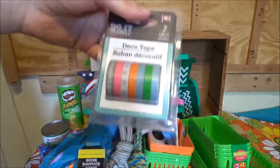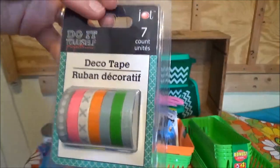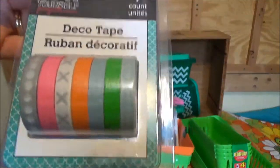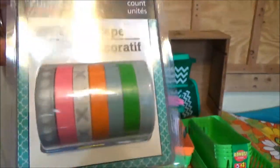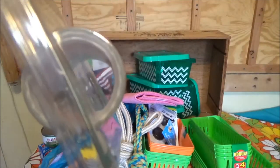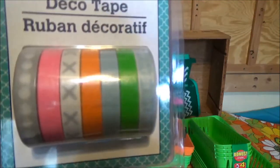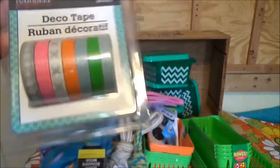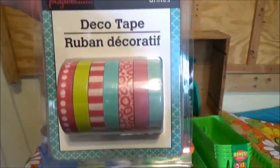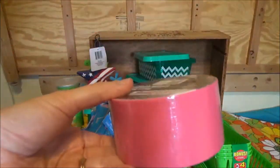I found the elusive multi-roll of washi. For those of you who are saying, oh my gosh, that's a lot of washi for a dollar, remember it is skinny, and if you look from the side, I think you get like a quarter as much as the regular rolls, but the variety's great, and it's good to have a smaller size, I think. These were the two colors available that I found. Also really like this color of duct tape.